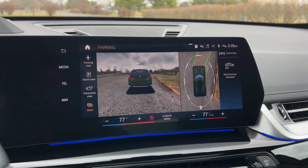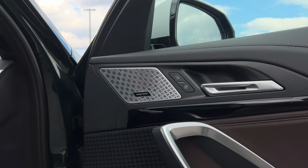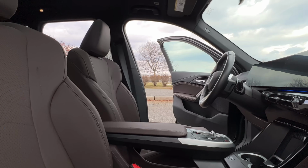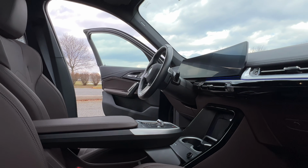Again, those camera angles are a part of the premium package, so it's definitely worth getting that. That package will also give you the Harman Kardon sound system, which sounds very solid. One thing you'll notice in this interior is that it's just very spacious and roomy, and I'm digging it.